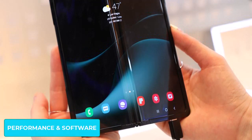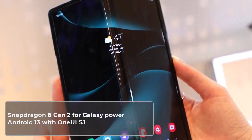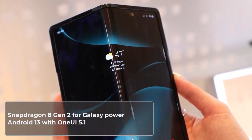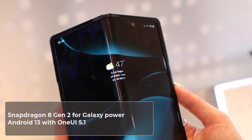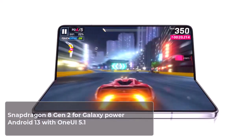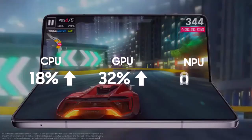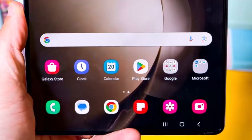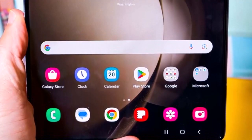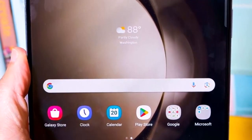Performance and software. Snapdragon 8 Gen 2 for Galaxy power. Android 13 with One UI 5.1. At the core of the Samsung Galaxy Z Fold 5, you'll find the same custom version of the Snapdragon 8 Gen 2 found in the Galaxy S23 series. Named the Snapdragon 8 Gen 2 for Galaxy, the chipset flaunts a higher processor clock and an extra GPU core compared to the regular 8 Gen 2 found in most other flagships, which should give the Z Fold 5 an edge over the majority of the competition, foldable or not.